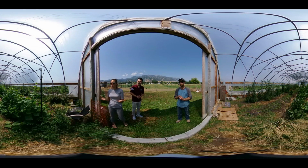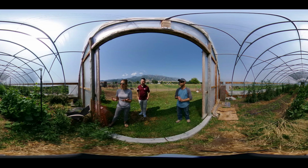Nate, this is a beautiful high tunnel. We'd love to hear a bit about which crops you grow here and also what kind of edge this gives you on our growing season in terms of being able to extend the season here in Cache Valley.